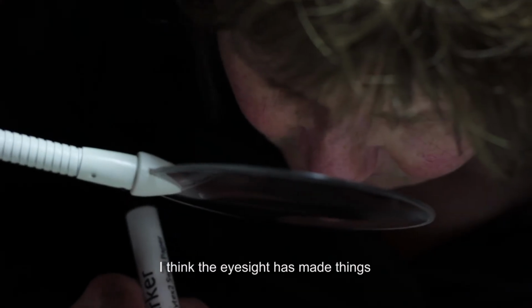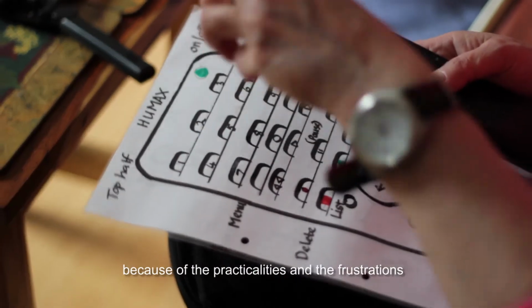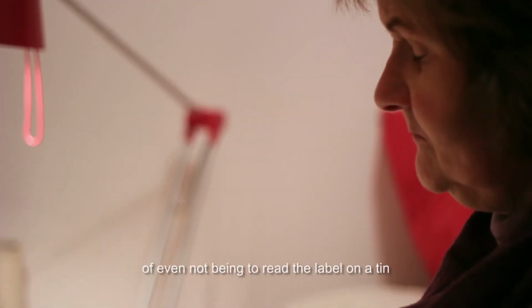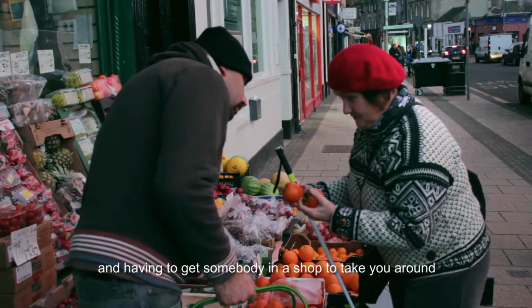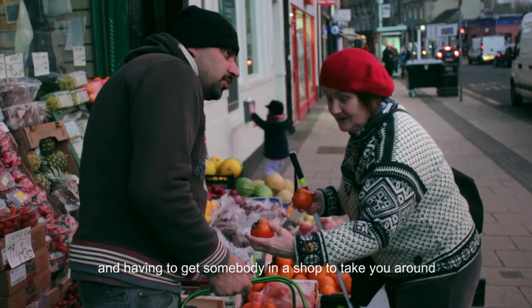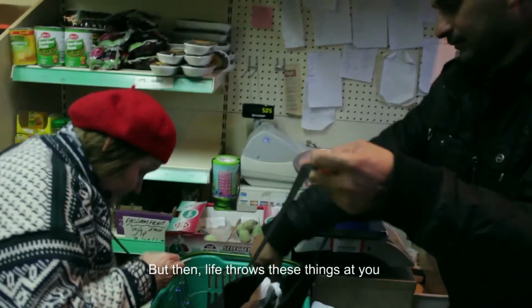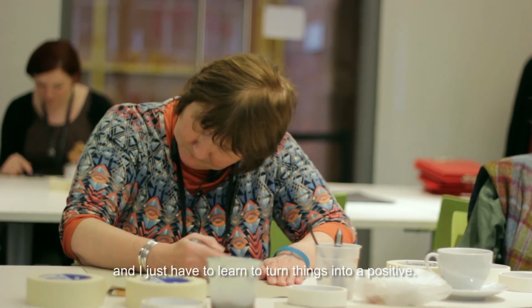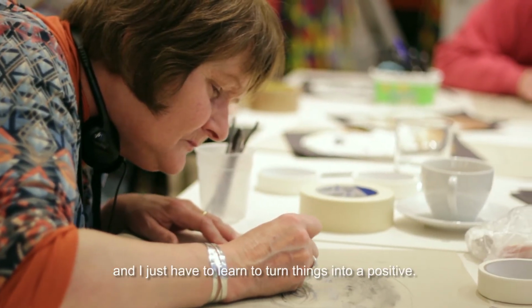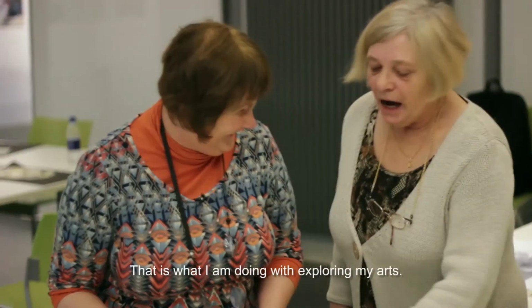I think the eyesight has made things a lot harder for me to cope with life in general because of the practicalities and the frustrations of even not being able to read a label on a tin and having to get somebody in a shop to take you round and all these kind of things. It's quite frustrating. But then life throws these things at you, and I have to learn to turn things into a positive. And that's what I'm doing when I explore my art and things.